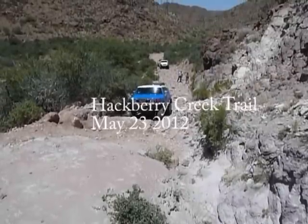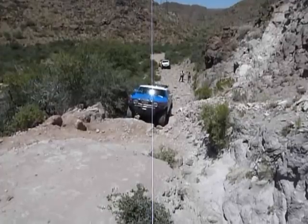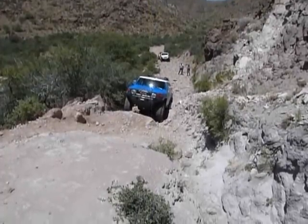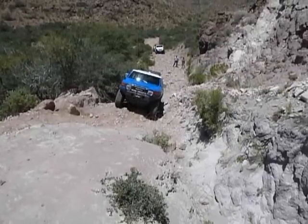This is a Hackberry Creek run, May 2012. Bob Wall is leading. You see him here in his blue Toyota.